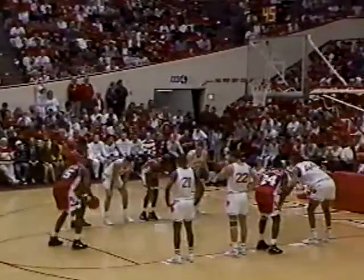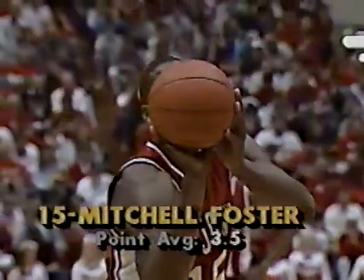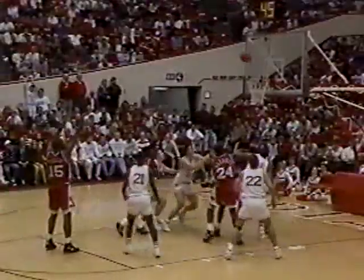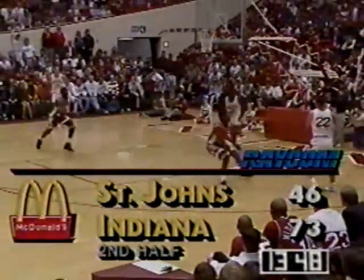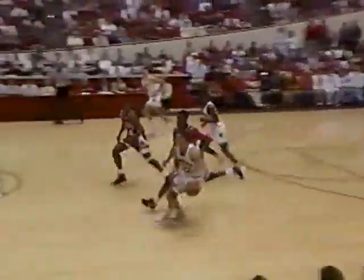See what Indiana tries to do offensively. I know they looked at Cheney a lot. With him out there, Bailey's going to have to take control and look to somebody else to do the scoring. Foster nails the second one. 73-46. Zone trap. Bailey easily breaks it up to Henderson.